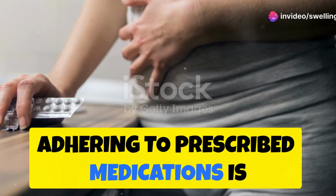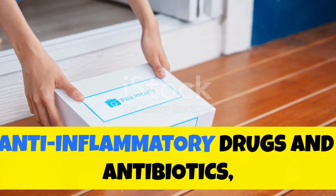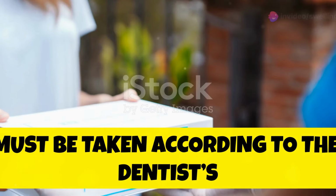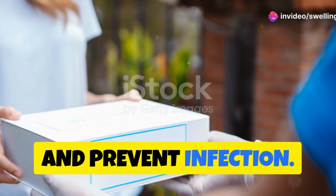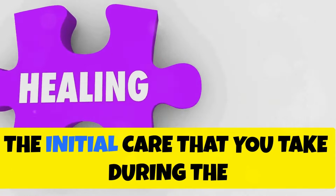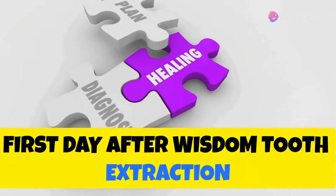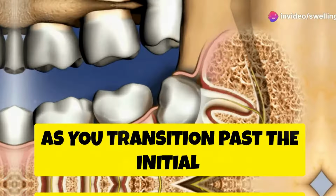Adhering to prescribed medications is another fundamental aspect of post-operative care. Anti-inflammatory drugs and antibiotics, if prescribed, must be taken according to the dentist's recommendations to effectively manage pain and prevent infection. Following the dosage instructions precisely ensures an optimal environment for healing. The initial care that you take during the first day after wisdom tooth extraction helps in faster healing and prevents further complications.